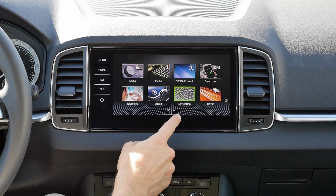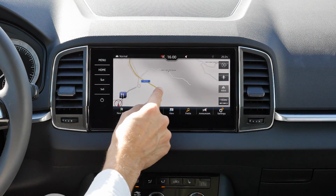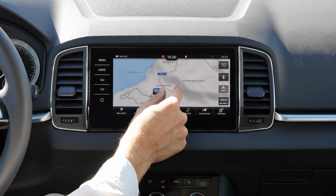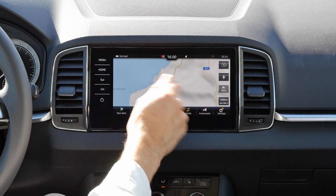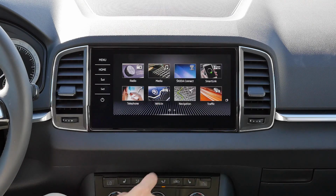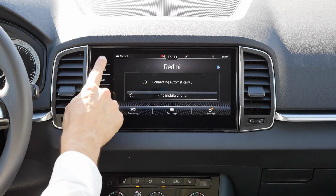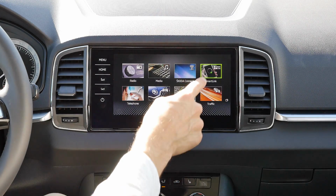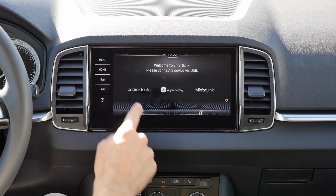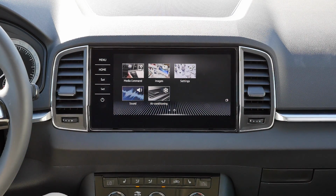And the GPS, we've already shown you that, reacts very well, is a very good system, one of the best I know. See, the responsiveness is superb, crystal clear resolution. You just have to clean it from time to time because it does collect fingerprints. You can connect your phone either via Bluetooth, classic style, or also with this smart link, use the cable and then have the Apple CarPlay or MirrorLink or Android Auto interfaces. So that's the basic thing about this infotainment system.